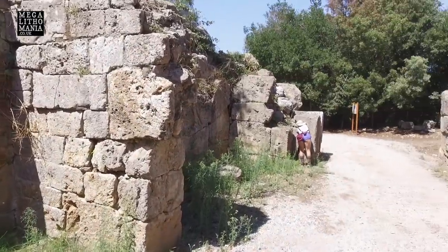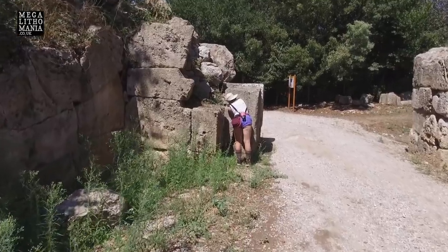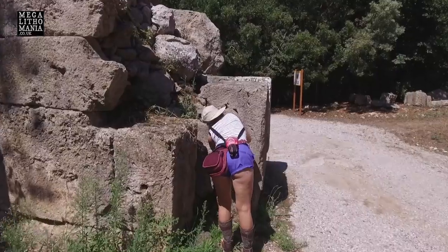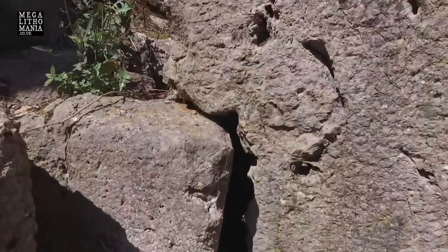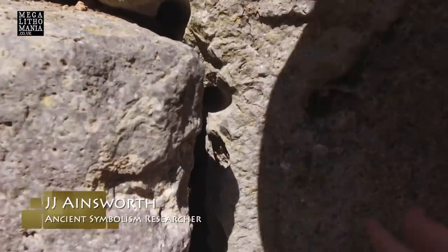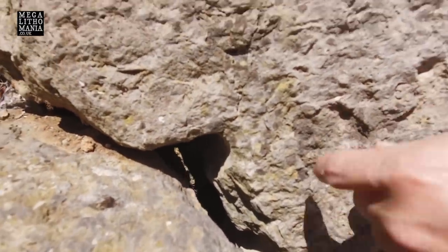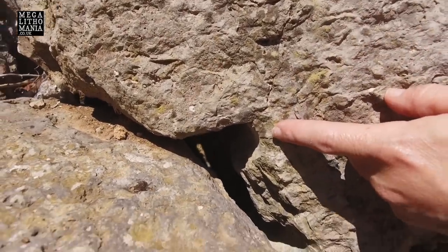JJ just spotted what looks like tool marks, so we're going to go and take a quick look at those, see if they're original or whether they were done by the Romans. Inside are the little, it looks like drill marks, they're precision cut inside. You have to get really close, and they're like the ones we find in Egypt, they're really finely done.